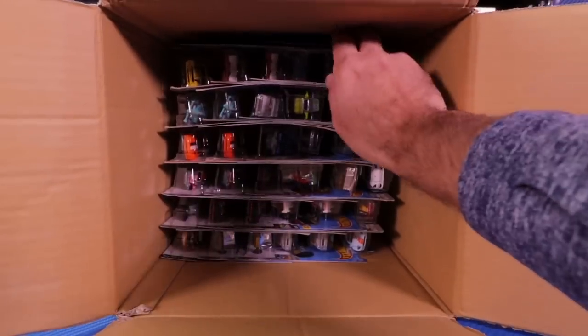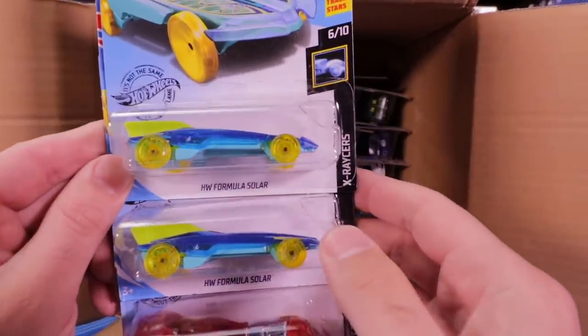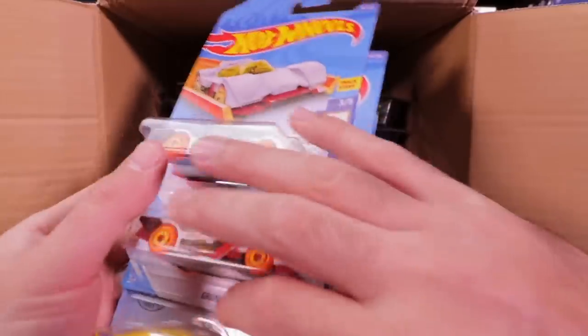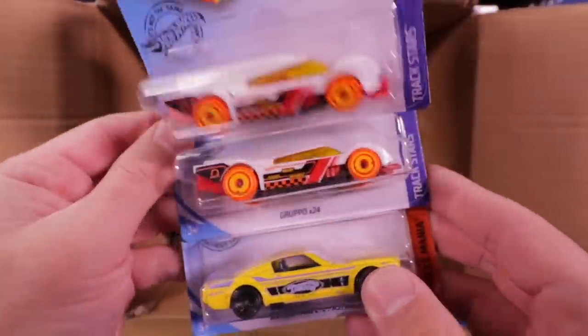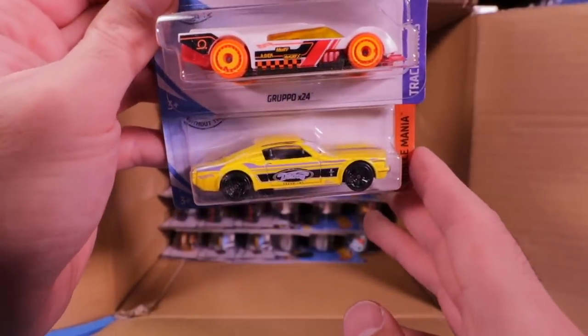All right, moving on to the bottom here. Let's see what we got at top. We've got two of the Hot Wheels Formula Solars and a Power Rocket. All right, we'll put those aside. We'll go on up top right here. We've got Gruppo X24, brand new colorway of those ones. And a 65 Mustang 2+2 Fastback in yellow.